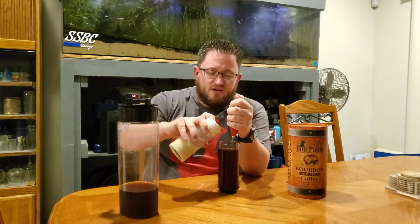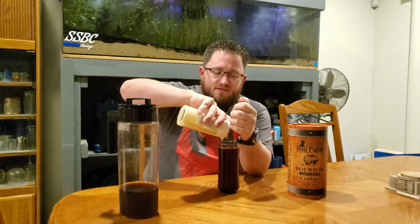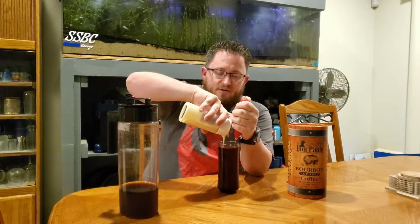I will say that I did like the hot a little better, to the effect that you can taste the notes a little stronger versus the coffee. This one here is really good, but I think I like the other just a little bit better.